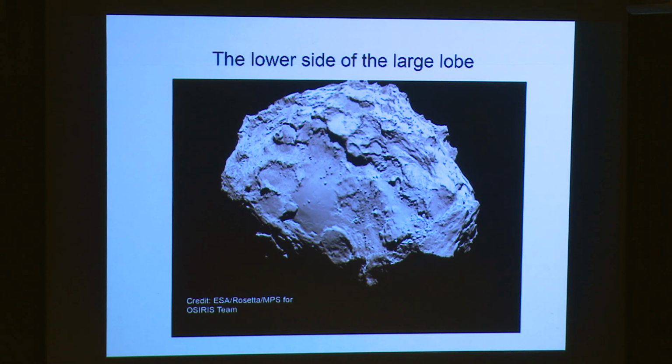So how does this come about? What are the underlying processes that manage to transform such a small object to a world with a lot of different terrain types?